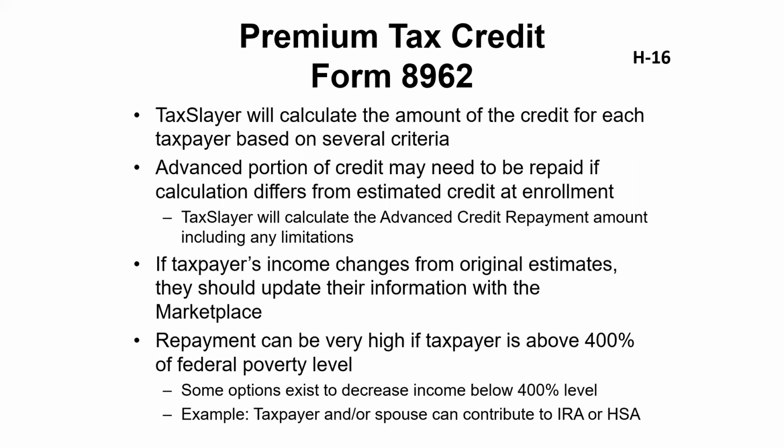It's going to go through some calculations. TaxSlayer is going to calculate the amount of the credit for each payer based on different criteria. In some cases, they may actually be entitled to more credit than what they received. In that case, they'll have a refund on their return or at least reduce the amount of balance owed. However, if they got more money in credits than what they were entitled to, they may need to repay some of that if they had higher income.